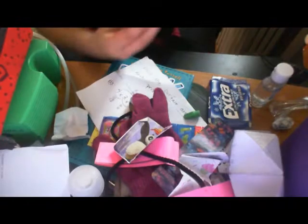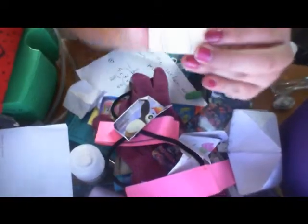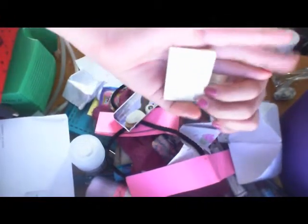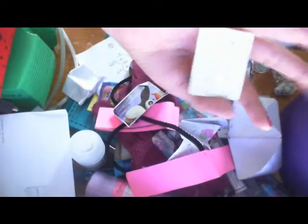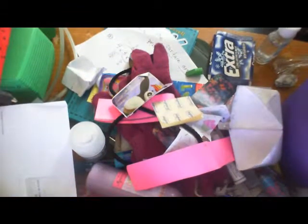Something else. I have some stickies. I was trying to make a little penguin because we do a Pangea. And I was trying to do my person. You can't see it. There you go. I was trying to make a penguin. So, sadly enough, it looks horrible.